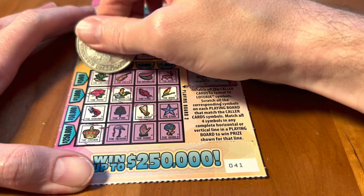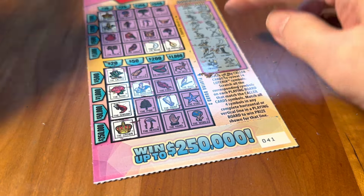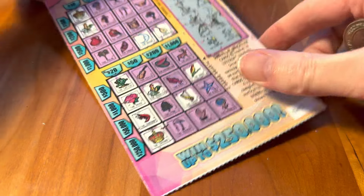This is a $20 win. Woo! Yeah, that's a $20 win. So right now we're $40 in, and we're a $20 win. So that's kind of good. Let's kill some of this other light, see if it makes a difference. Go.